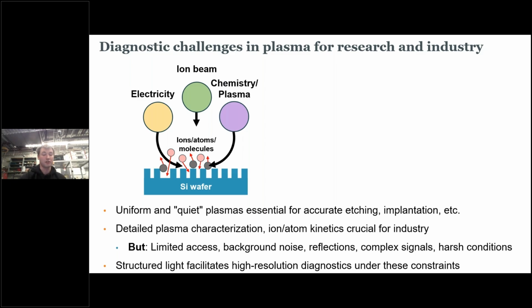And these factors connected with plasma parameters and the process outcome will inform better recipes. And we should measure them, ideally without disturbing the plasma, and this is where laser methods are a perfect fit for such tasks.